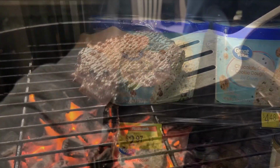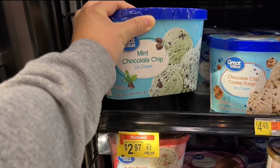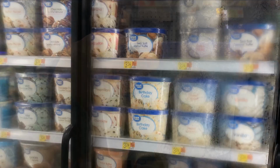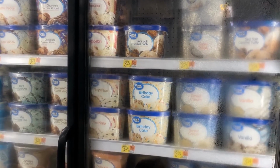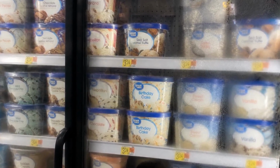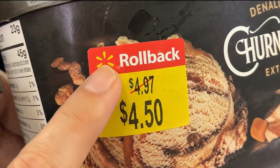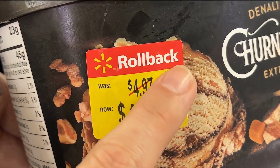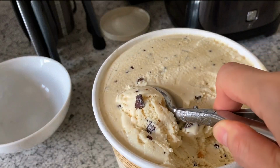Deal number 5, Great Value ice cream at $2.50 a tub. Now for a little joy, because frugal doesn't mean joyless, and I won't have it. Every flavor of the 48-ounce Great Value ice cream is rolled from $2.97 down to $2.50. And here's what I need you to hear. The store brand ice cream is good.